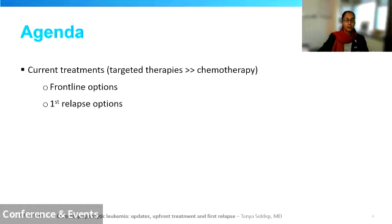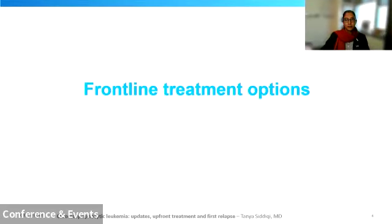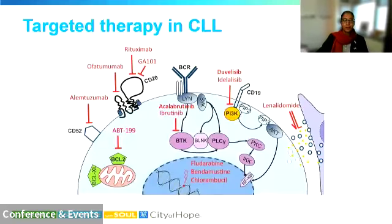Here's the agenda of what I will cover today. Mostly I'll be talking about targeted therapies because that is what we now use in CLL almost exclusively in the US, very, very little chemotherapy anymore. So let's talk about the frontline treatment options in CLL. Clearly, there has been a huge paradigm shift in the treatment of CLL with the advent of targeted therapies, targeting things like kinase inhibitors, CD20, and several other things.